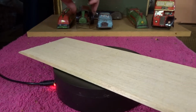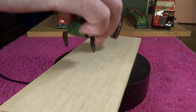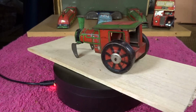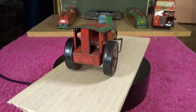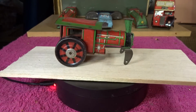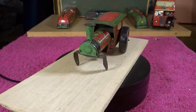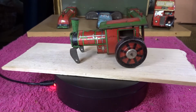This is a Steamroller. Now, I've only got bits of this. I'm missing the front roller, as you can see. I have the funnel, which is nice. The roof is only held on with one tab. Just waiting to see if I can find another one with the roller. Probably missing the funnel, because that's usually what goes missing. Yes, the funnel on this one is loose.